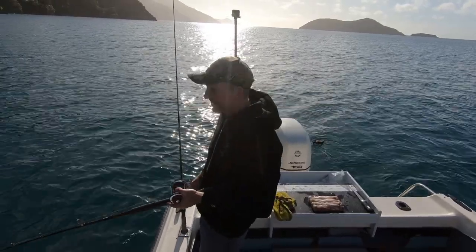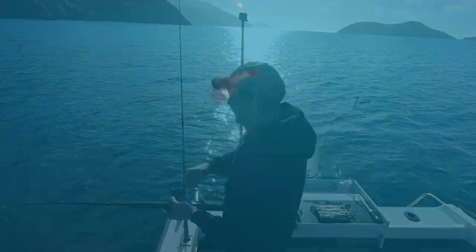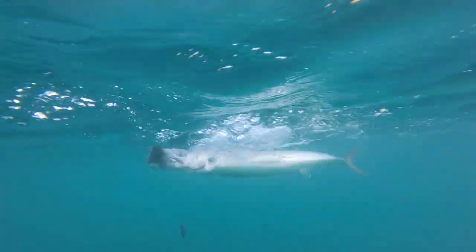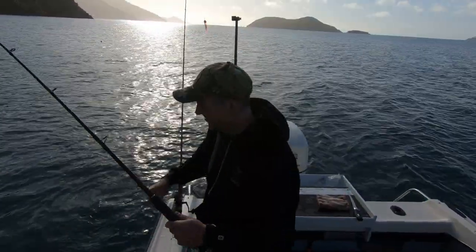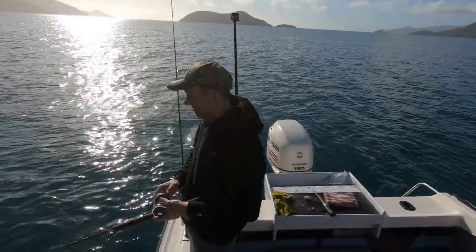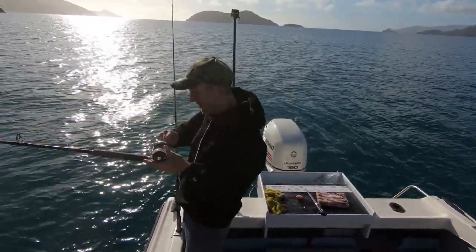Seagull just stole my bait. And that's what barracuda can do to a blue cod.